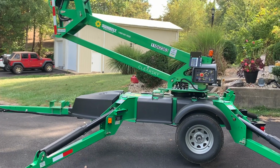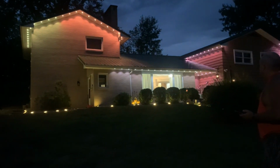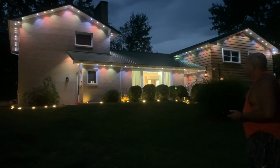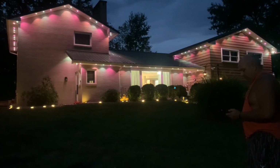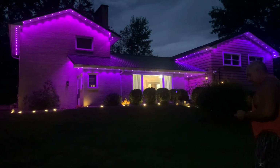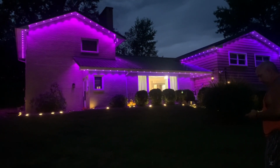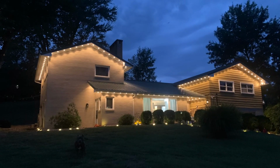So, here's the lift. Okay, here's at nighttime. And we were outside just playing with the app on our phone, doing all different kinds of lights, different varieties. I love this one. And it changes here. Here do several different ones. Isn't that pretty?